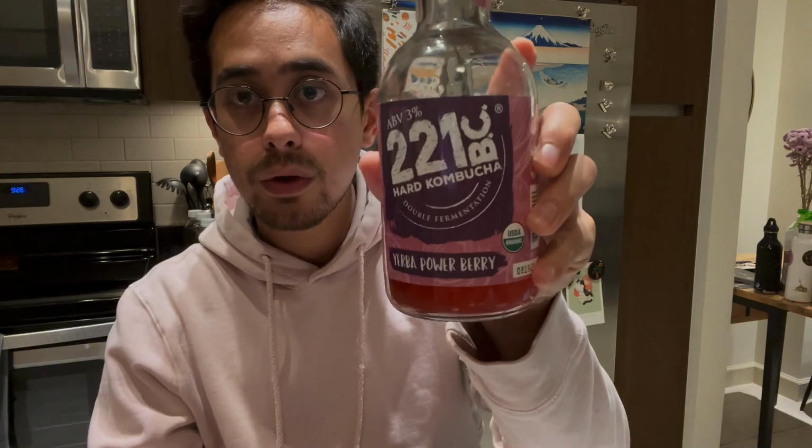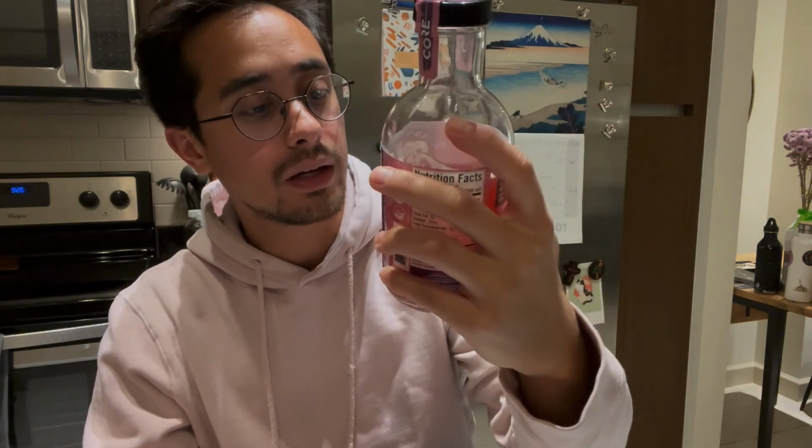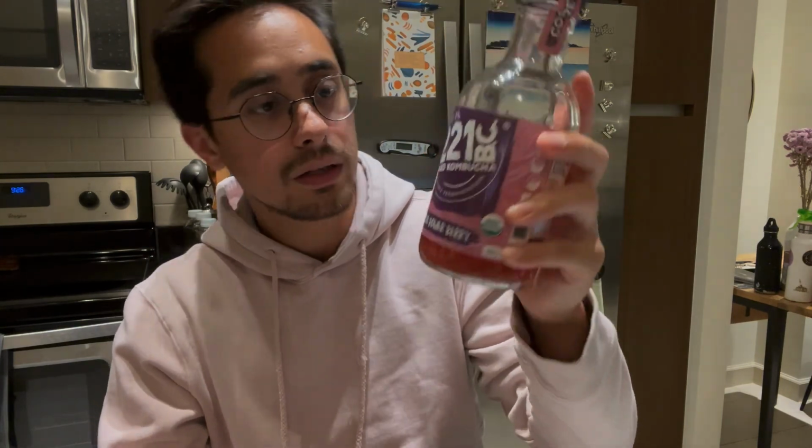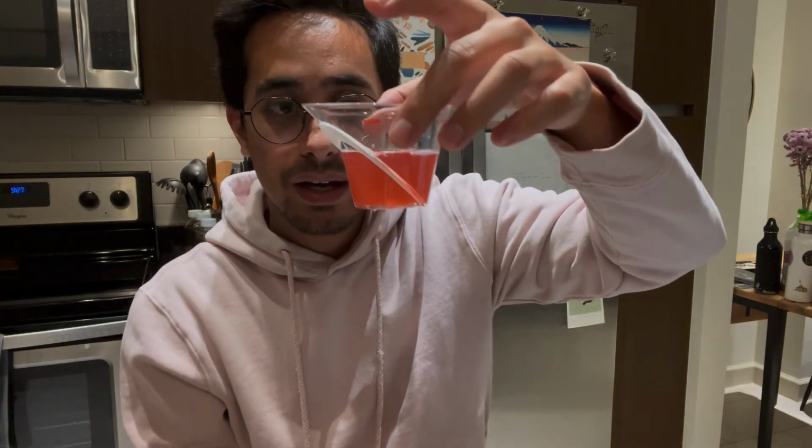The bottle says 16. So this is another 221 BC, but this one's a hard kombucha, coming in around 3.3% alcohol. They say this double fermentation. I'm not sure exactly what that process is. Maybe it's similar to what the GTs does because the alcohol percentage is around the same. As you can see, I've already been sipping on this one to be able to record this video. This is a really bright red color.